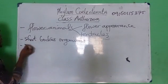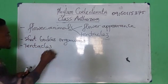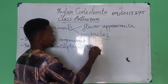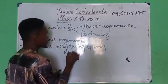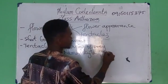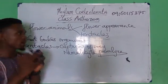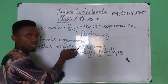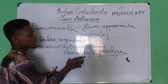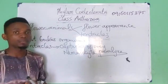Now in terms of nutrition, they use tentacles to capture prey. Tentacles are meant for capturing of what? Prey. But they use the nematocysts to paralyze the prey, alright? Tentacles are used to capture the prey, while nematocysts are used to paralyze the prey. It is very, very important.